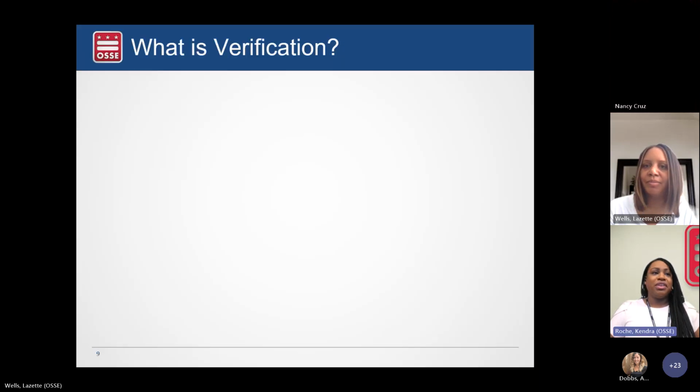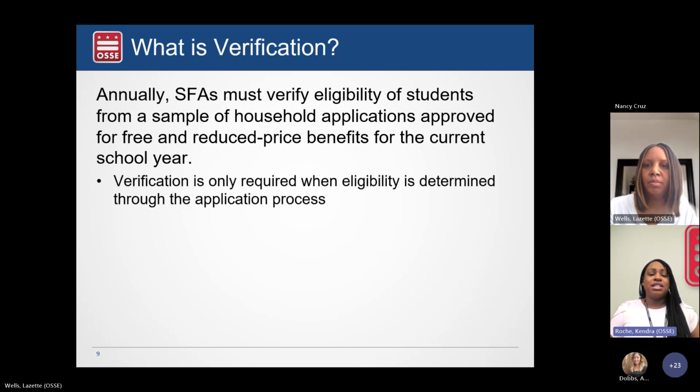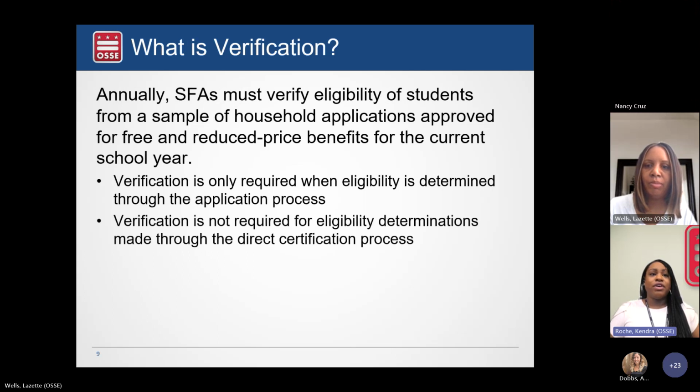What is verification? Verification is a procedure that is conducted after the free and reduced price meal applications are processed at the beginning of each school year. Annually, SFAs must verify eligibility of students from a sample of household applications approved for free or reduced price meal benefits for the current school year. Verification is only required when eligibility is determined through the application process. Verification is not required for eligibility determinations made through the direct certification process.